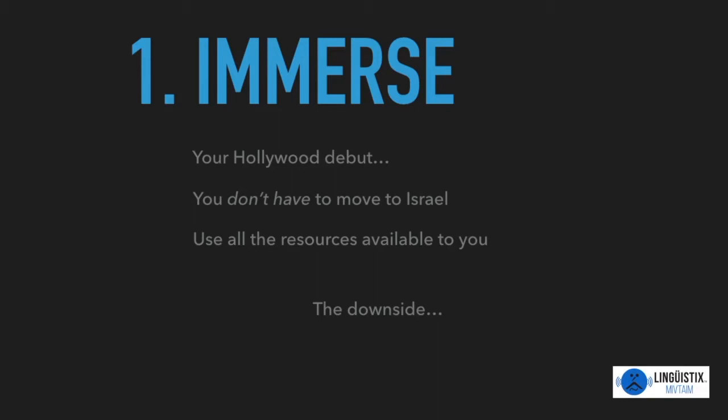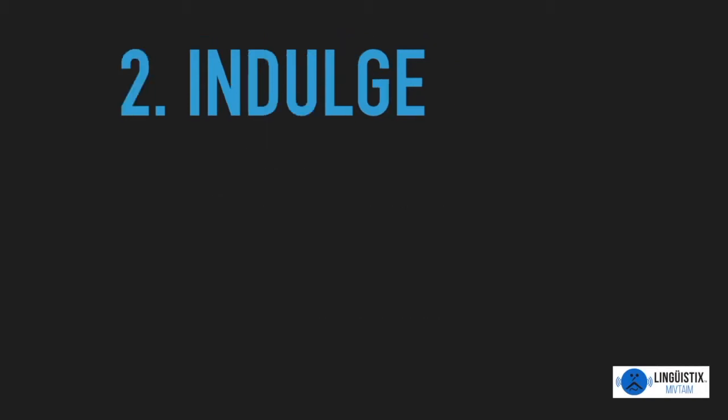But unfortunately, while it's a wonderfully powerful tool, immersion will not necessarily work to perfect your pronunciation completely on its own. You may have to combine your efforts with these next 4 steps. Step 2 is indulge. In order for your pronunciation to sound natural, you need to embrace the new language.